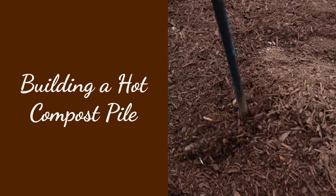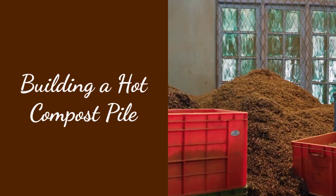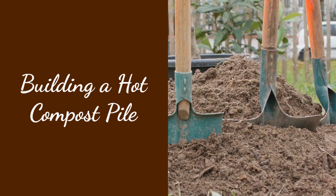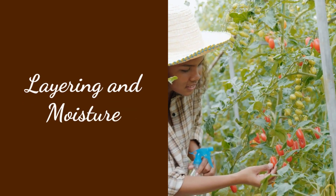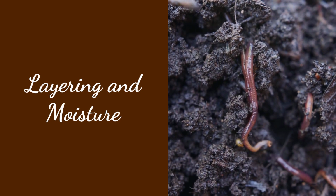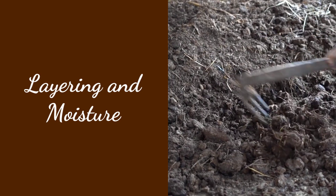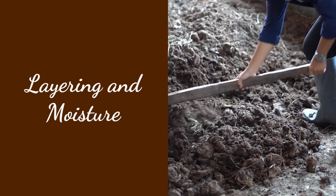When building a hot compost pile, begin with a layer of coarse brown material at the bottom for aeration. Then, alternate layers of green and brown materials. Each layer should be relatively thin, about 4 to 6 inches. Moisten each layer as you add it, aiming for the consistency of a wrung-out sponge. Do not overwater, as this can lead to anaerobic conditions. Continue layering until your pile is at least 3 feet by 3 feet by 3 feet, which helps retain heat.